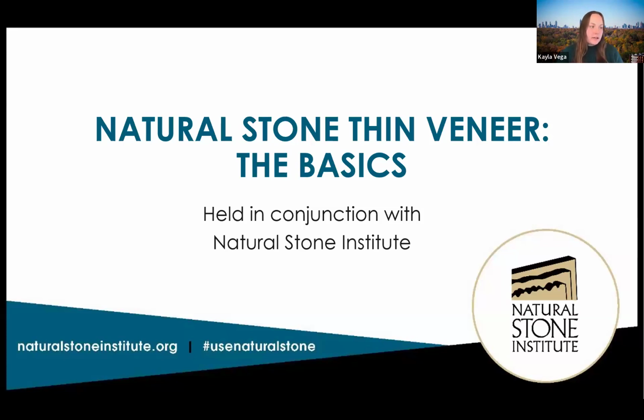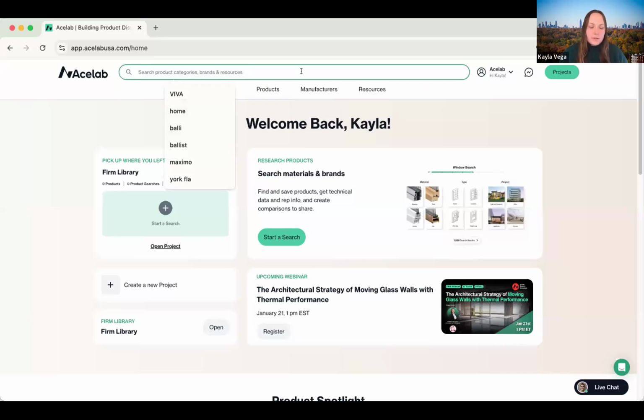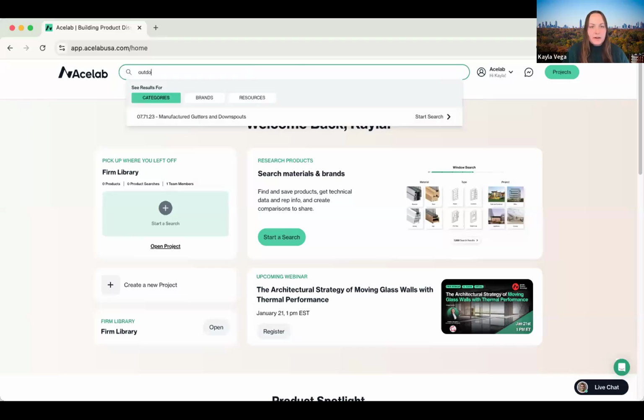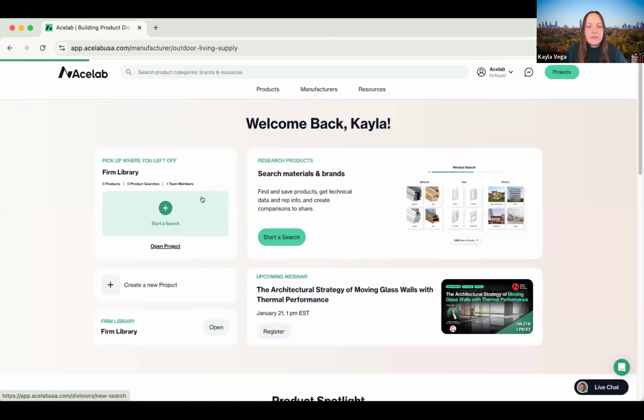Before we get started with everything, I am going to quickly take over screen share and show you a little bit more about where you can find Outdoor Living Supply on your Acelab page. So let me go ahead and share my screen. All right, so here we are. When you are on your main Acelab page, this is what you're going to see. Once you want to search for Outdoor Living Supply, you'll go up to the search bar up here. Make sure you're toggled onto brands, and you'll see them here.